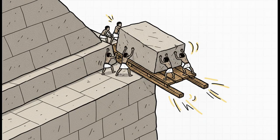Here's the crucial point. Workers pulling those sleds would have absolutely zero leverage to safely maneuver a 2.5-ton block around sharp, exposed 90-degree corners. Imagine trying to pivot a car on a narrow ledge hundreds of feet in the air without tipping over the edge. No way, right? It's an insurmountable design flaw.